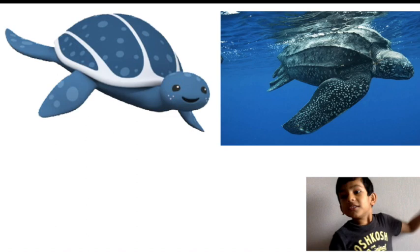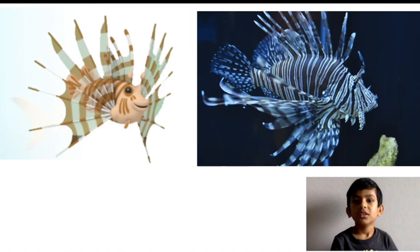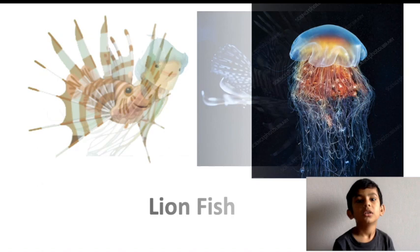Leatherback sea turtle. Very good, Devansh. Lemon shark. Oh, lemon shark. Correct. Next. Lionfish. It's lionfish. Correct. Lion's mane jellyfish. Super correct.